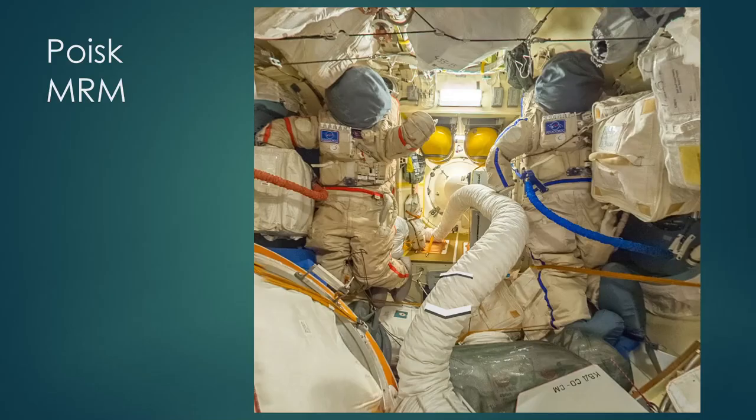So this is, I think it's the Poisk. MRM means multi-resource module, so it means it can do a bunch of different things. This is one of the Russian modules. It's used for storage. You can connect another vehicle to it, so you can dock to it. And it also has an airlock, so you can do EVAs outside of the station using this. And that's why there are 2 Russian spacesuits here.